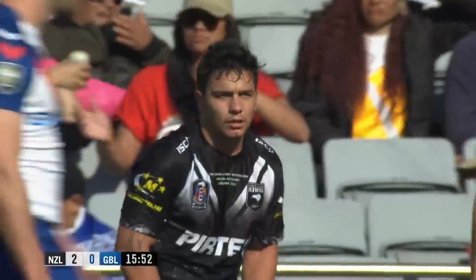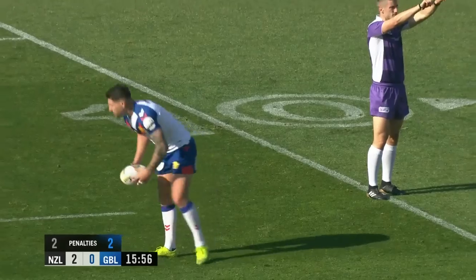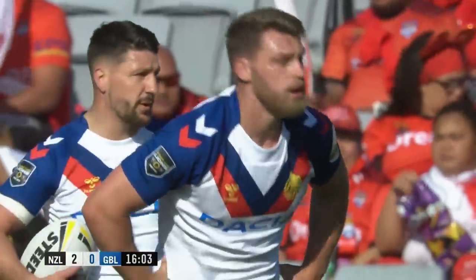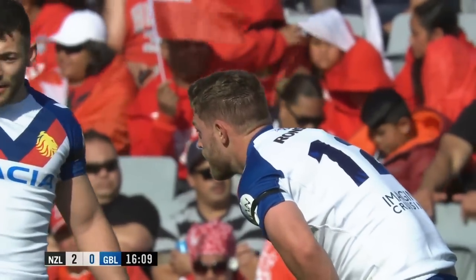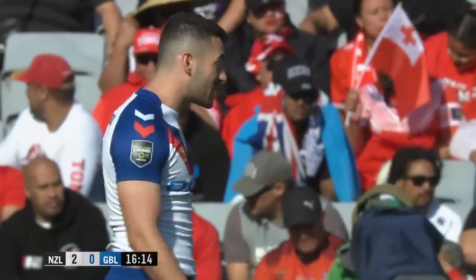Hands in. To go for the two, and they have. Gareth Widdop, no hesitation from him. So here, Elliot Whitehead with plenty of fight in the play the ball. He dominates this tackle with his own physicality. Two defenders, only just hanging on. The Kiwis give away a penalty.